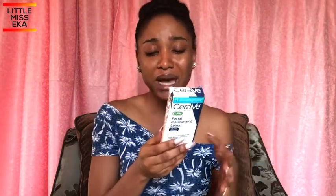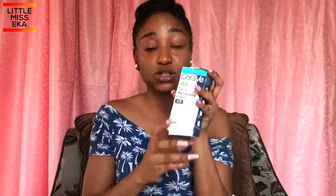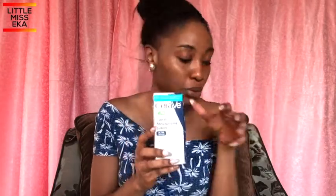Although it's oil free, yes, there are moisturizers that are oil free, it has niacinamide, it has hyaluronic acid. It's awesome, but this is the one for the night, so you can get the one for the day if you want to still moisturize. I don't moisturize because I like to keep my steps pretty simple.